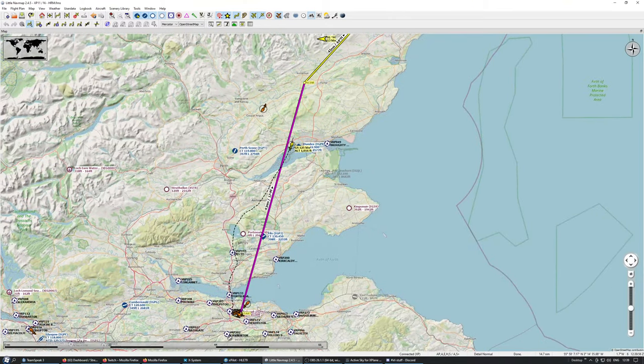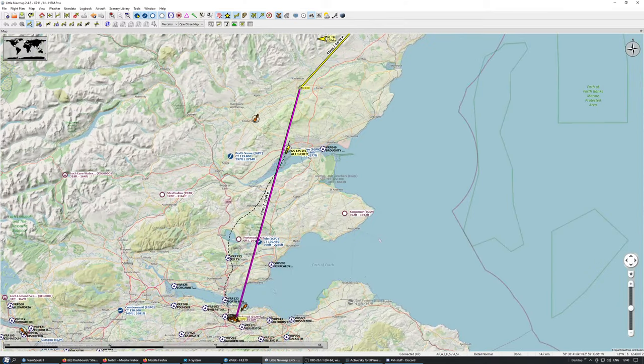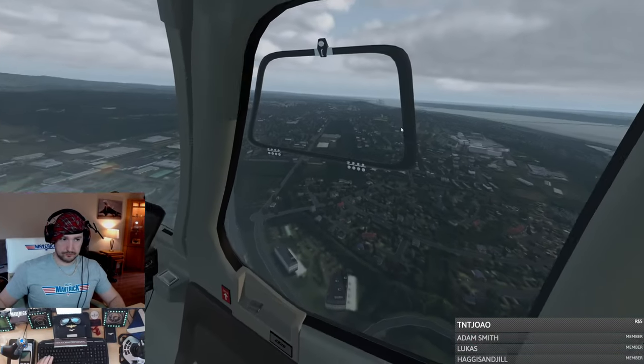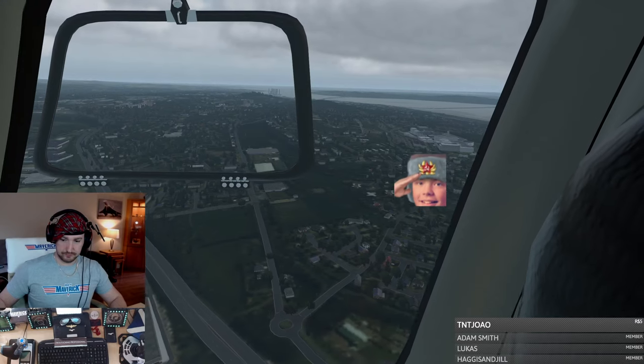So you can see here that we took off from Edinburgh Airport. We've made our way up via the Forth Bridges and Kelty VRP, and we've just been dodging in between the terrain and stuff. We're just passing to the west of Dundee and Broughty Castle VRP, and now we're heading up towards Kirriemuir. There's sunny Dundee in the Kingdom of Fife.